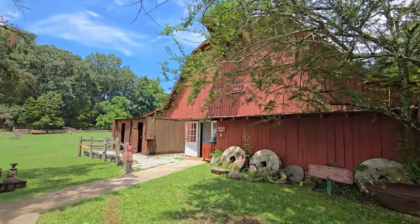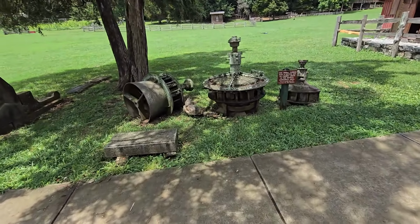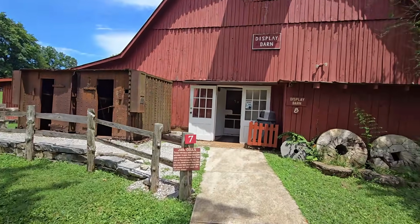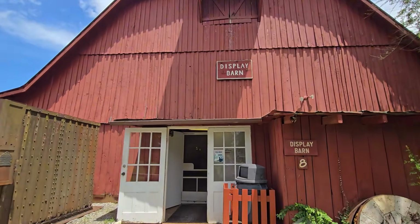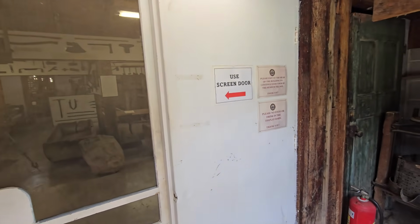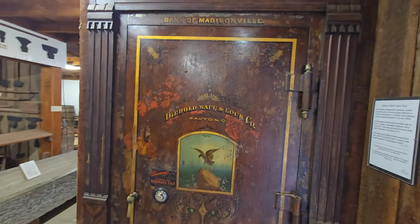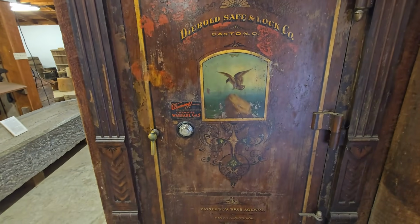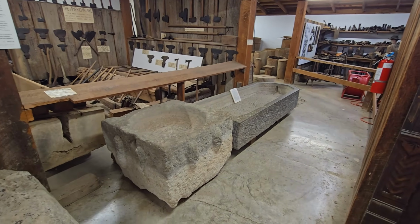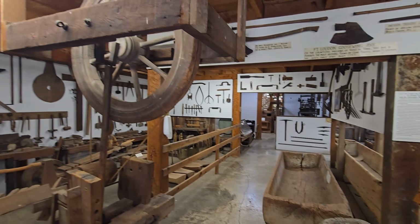So this here is the display barn. And there's a chicken. Well, hello there. And let's go ahead and check out this amazing barn. Oh, they have an old bank vault. Oh God, there's a bee coming in here. Well, there's some old troughs, right? Not stone or concrete.